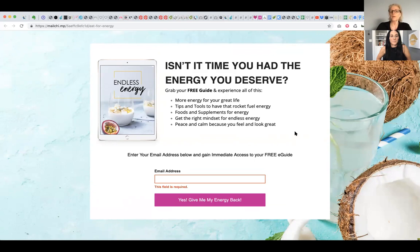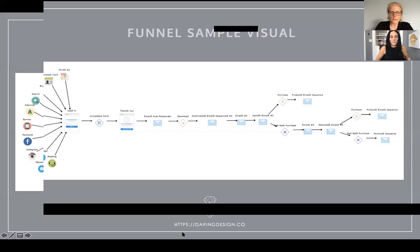So let's talk a little bit about the whole funnel flow real quick. What do you think, Rachel? Okay. Can you see the funnel sample? No. All right, I need to change the sharing. Sorry about that. There we go. Let's share this.